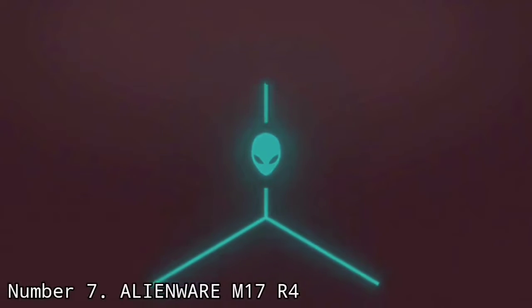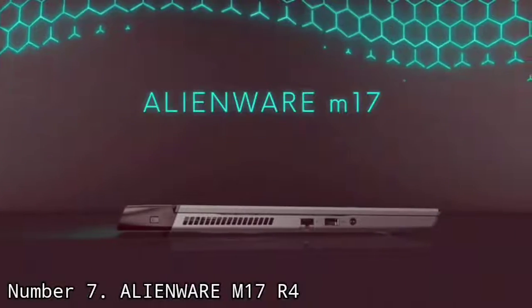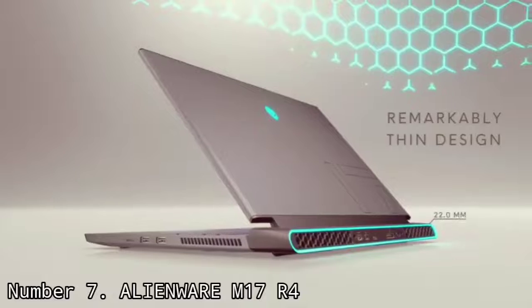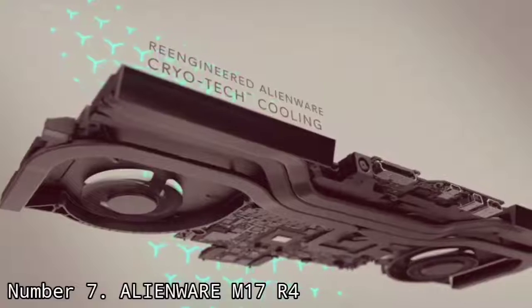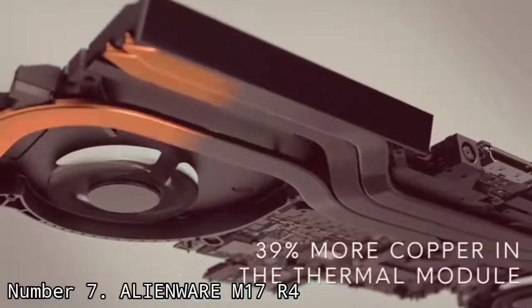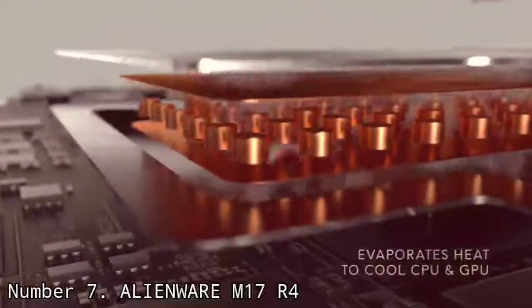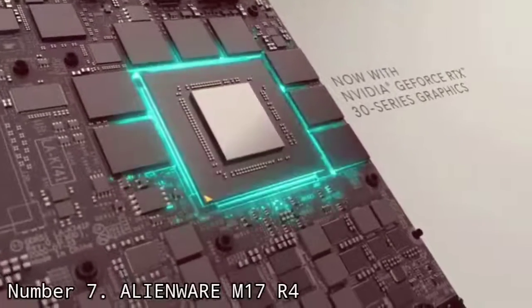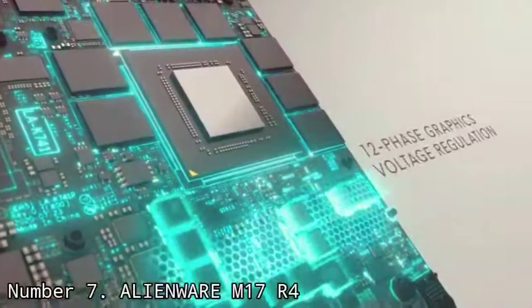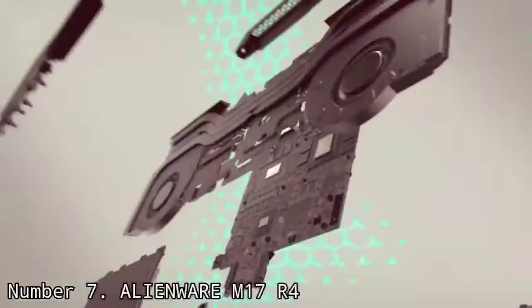Number 7. Alienware M17 R4. The latest version of the exceptional Alienware M17 R4 doesn't come cheap. We're currently looking at a configuration that comes in at $4549, although the entry-level config is less than half that. But it's an astonishing gaming laptop with 10th generation Intel processors and graphics up to NVIDIA's GeForce RTX 3080 16GB GDDR6. There are multiple display options too, ranging from 60Hz to a very rapid 360Hz with NVIDIA G-Sync.